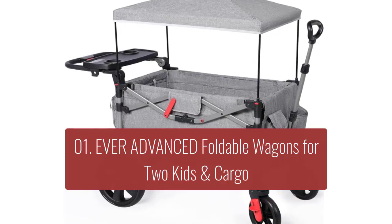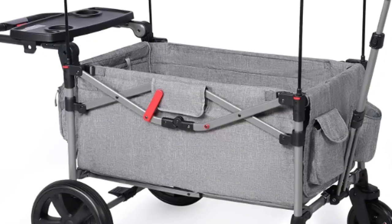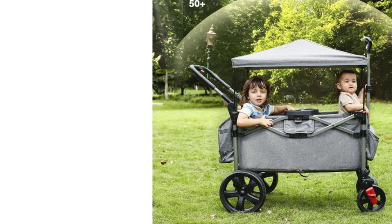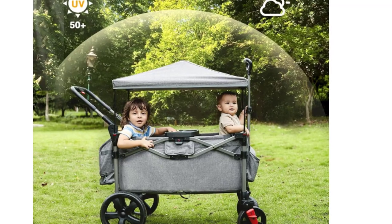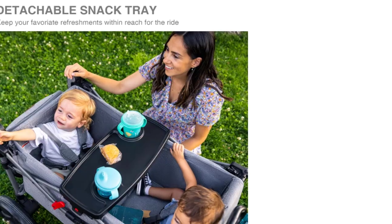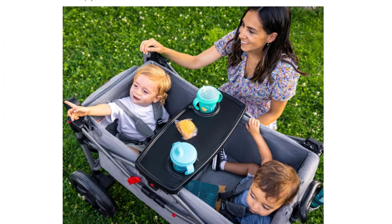Ever Advanced Foldable Wagons for 2 Kids and Cargo, Gray. The Ever Advanced Foldable Wagon is a feature-packed stroller wagon hybrid, perfect for families with 2 young children. Designed with comfort and safety in mind, it includes a removable canopy, 5-point safety harnesses, and all-terrain wheels. Its adjustable handlebar makes it easy for parents of different heights to steer smoothly.